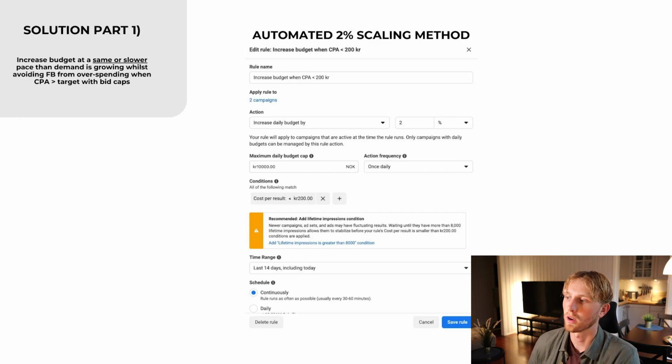You're going to set up an automated percentage scaling rule. So within Facebook Ads Manager, you can set up automatic rules. So instead of you actually going in every day and applying these rules manually to your campaign, you can actually just tell Facebook, hey, increase the budget by this many percent. So in our case, it was 2% daily.